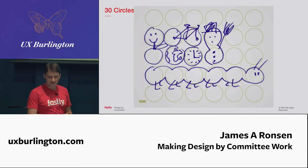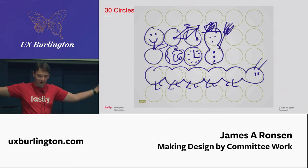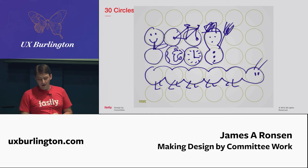So I really like this one that somebody posted online. I really like that he broke out of the single circle and the snowman. I think that's really good.